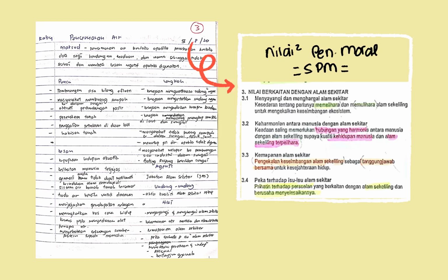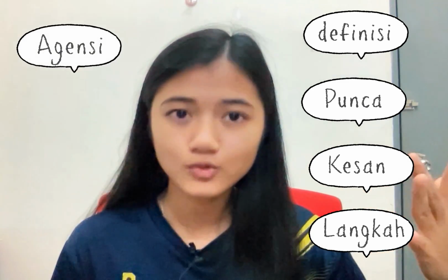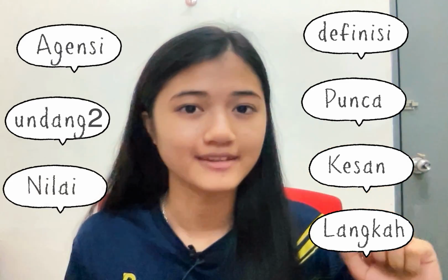Let's take example of this tema. Nilai berkaitan alam sekitar and the tajuk given is pencemaran air. Once we got this topic, we will find the definisi, the punca, kesan, langkah, agensi, undang-undang, and nilai berkaitan. Why would we do that? Because these are the questions that commonly asked in your exam.